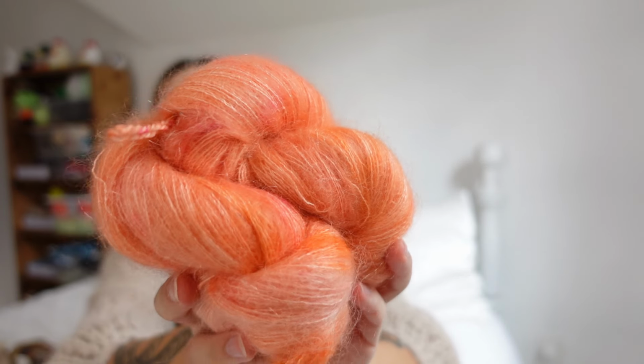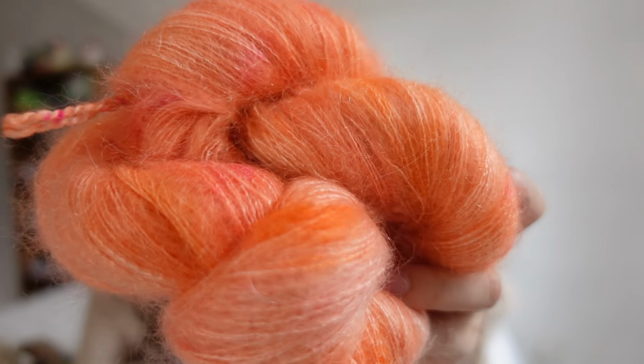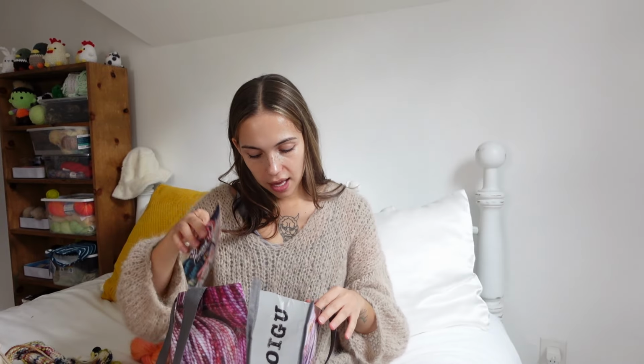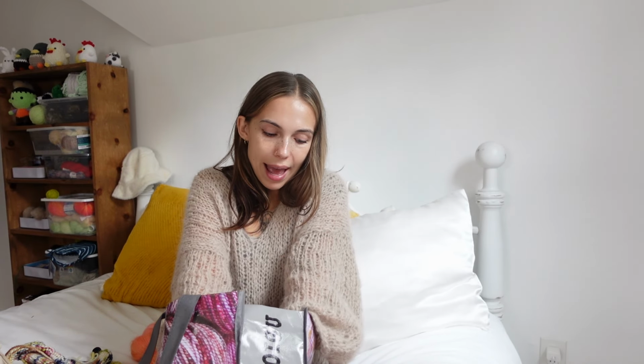mohair. So, oh my gosh, it looks so pretty on camera. It actually looks like this in person. I love it so much. It reminds me of sherbet, and that just makes me really happy. And then what I have left is a bunch of little pencil skeins.